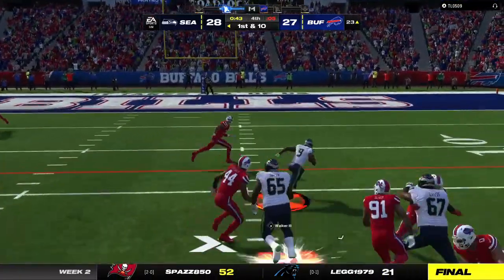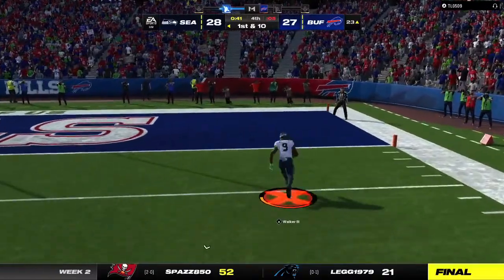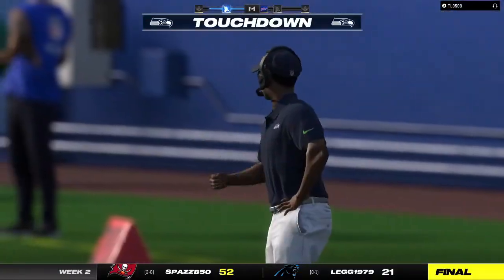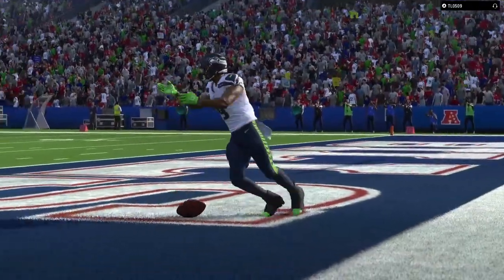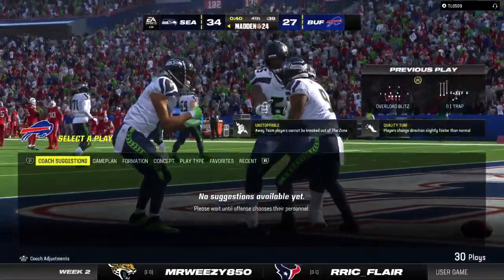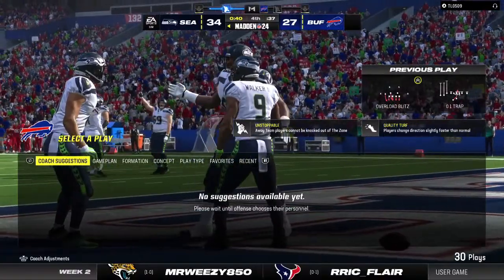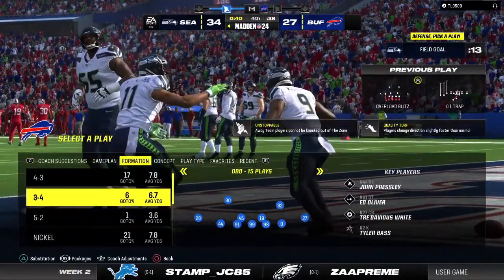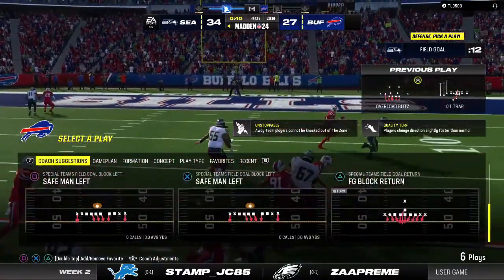Straight ahead, Walker. And he's across for the touchdown. And in the final minute, that should just about seal it. And that touchdown puts him up 7. But now's when the fun begins, partner, because if you go ahead and kick the extra point, it's still a one-possession game. Go for 2, you might put it out of reach.